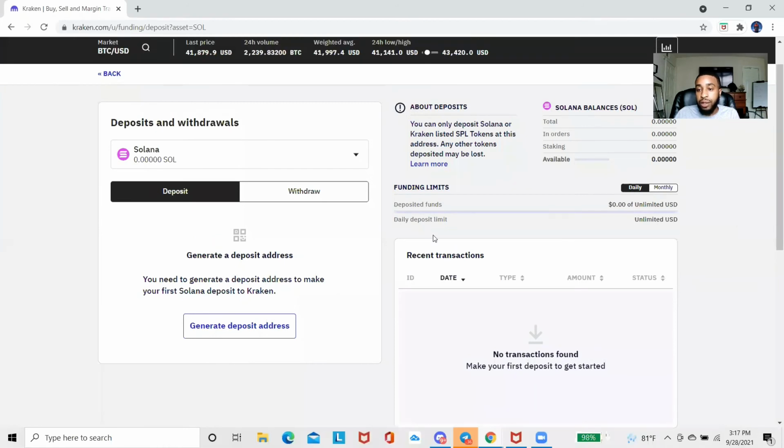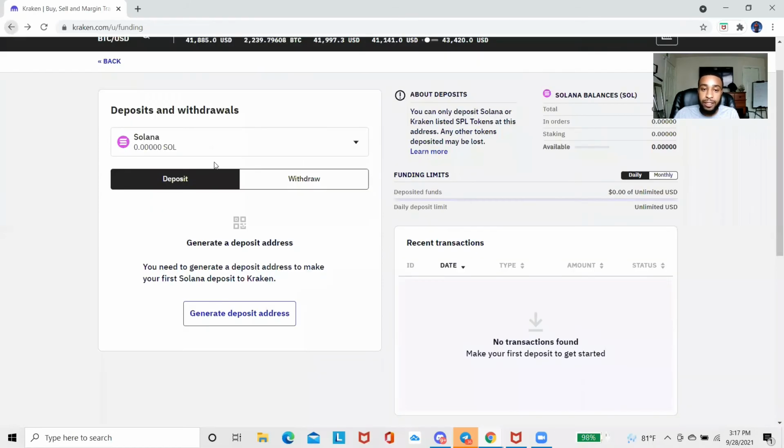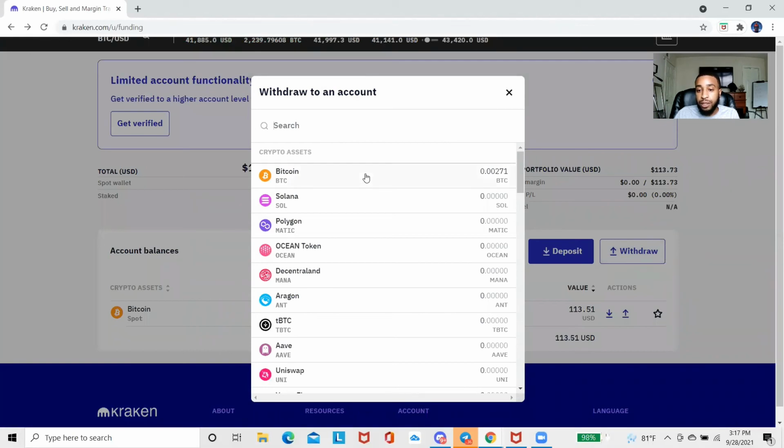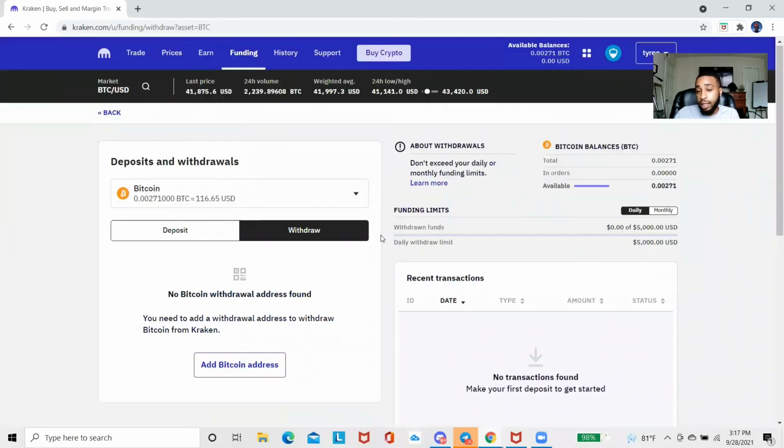Okay. And you guys can actually choose funding limits for daily and monthly if you want to be able to make it any type of consistent basis, right? So if we go back, obviously, if you want to withdraw, it would be similar. So if I want to withdraw, the only thing I have is Bitcoin. I would click on that. Obviously, I would provide the Bitcoin address here, and then it would be good to go.